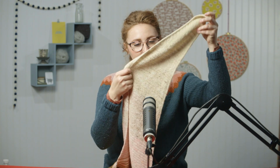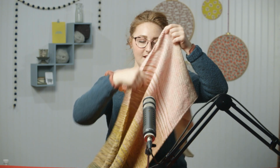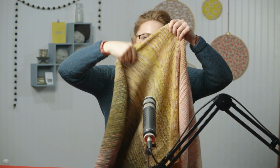And it goes into some pinks. I didn't save the band, so I can't tell you what each color is. I think they were just made for the Advent, so you wouldn't actually be able to buy them. It goes in pinks and then into yellow.